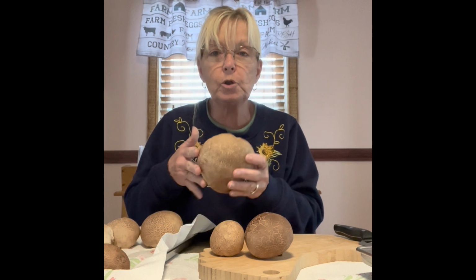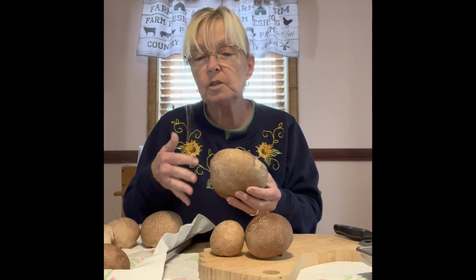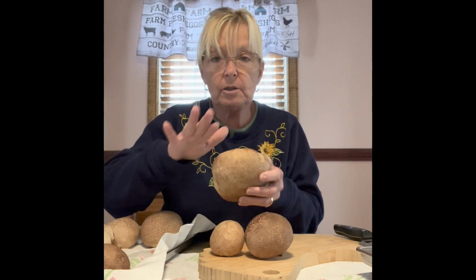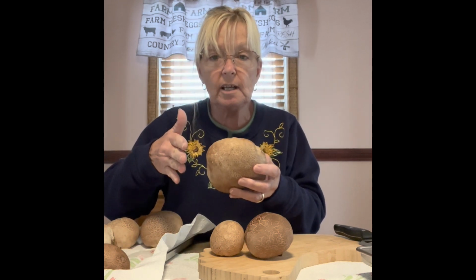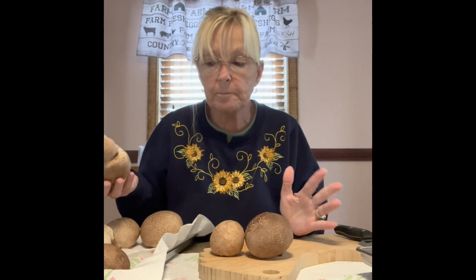So this is why you want to do one at a time, so you can inspect your mushroom, discard the end, slice, peel the brown off around the slice, dice it up, and then get it on your tray. And then we'll have these freeze dried in no time, and we'll be able to use them.